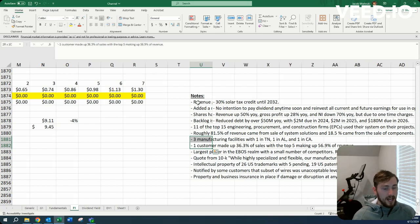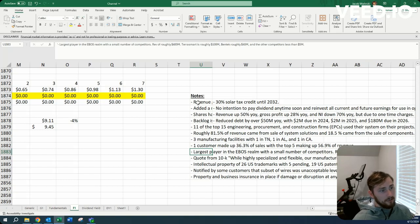And so the loss of that customer, if they were to move to somebody else or even their competitor, could cause some big concern there. But again, nothing in and of itself, just something to think about when you are trying to balance out your own risk tolerance. They're the largest player in the EBOS realm, and there's a small number of competitors due to barriers to entry. They have a revenue of just under 490 million.